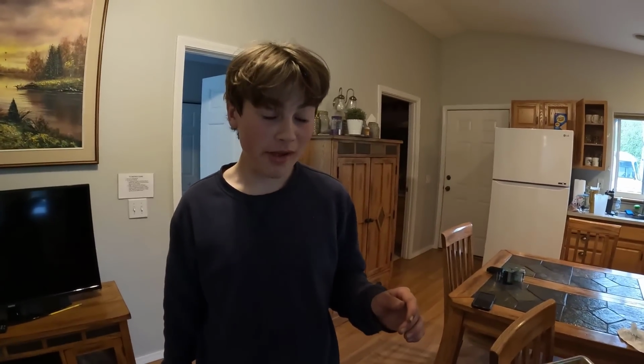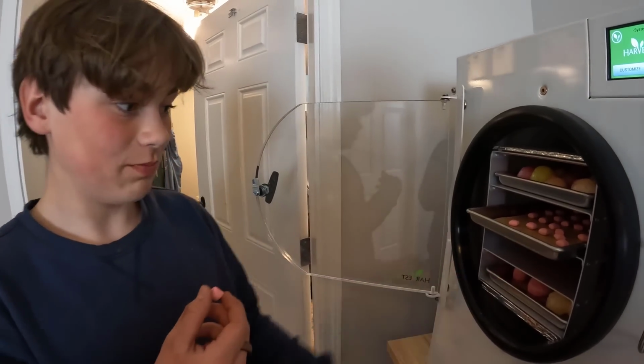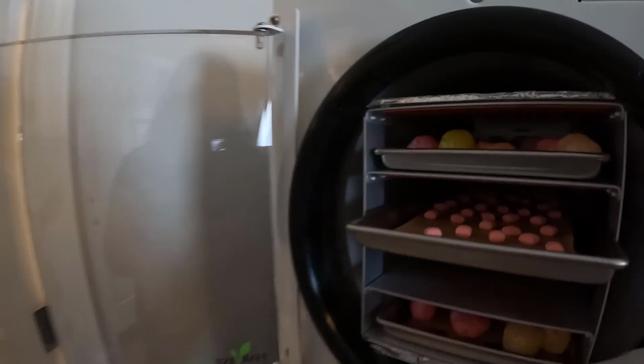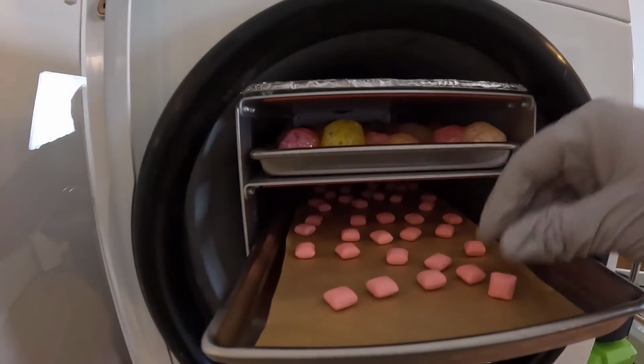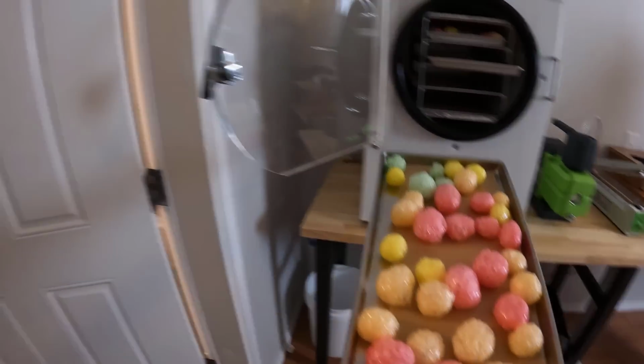Hunter says, best one yet. I'll shut the door. I feel like they lost their taste. But these are really sweet. I think they still taste like Starburst. I don't know. I don't think these were that great to start out with, the mini Starburst. Yeah. See, is this mango?